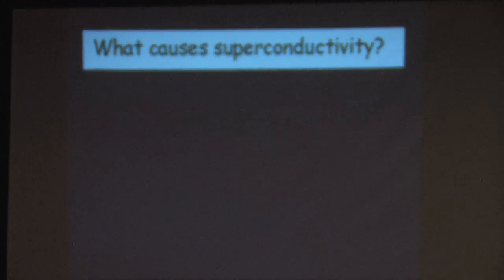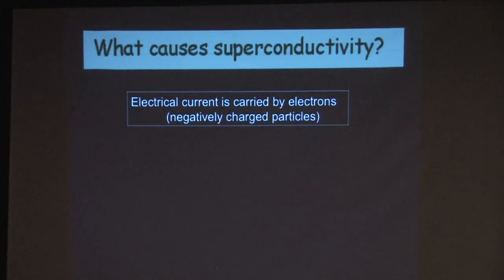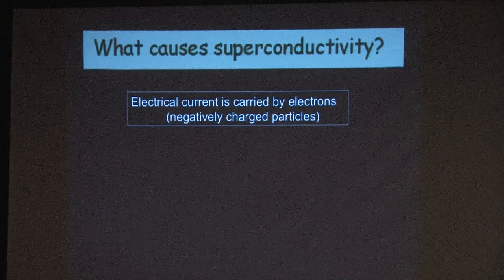So a fair question is, what causes superconductivity? Let me remind you that electrical current is carried by electrons. Have you heard of electrons? Excellent. So electrons are particles which, in a metal, any metal like copper, can be envisaged as built up of an array of positive ions, right? And there's something called electrons which flood around like a sea. Electrical current is carried by these particles called electrons, which are negatively charged, as opposed to these positively charged atoms which comprise any metal.